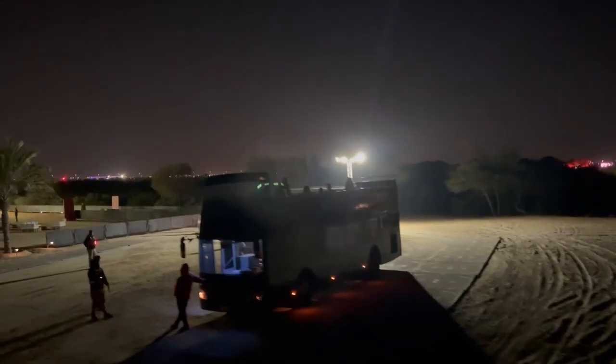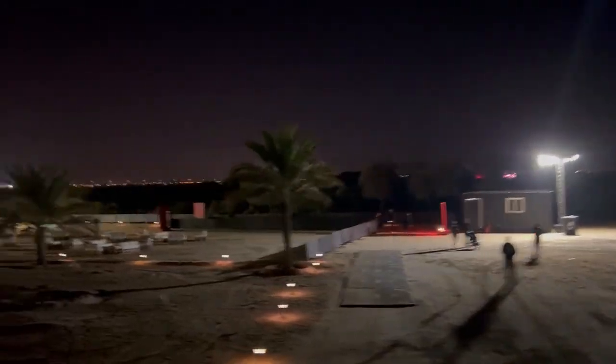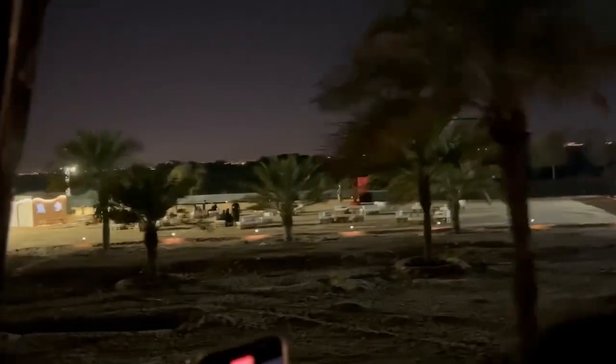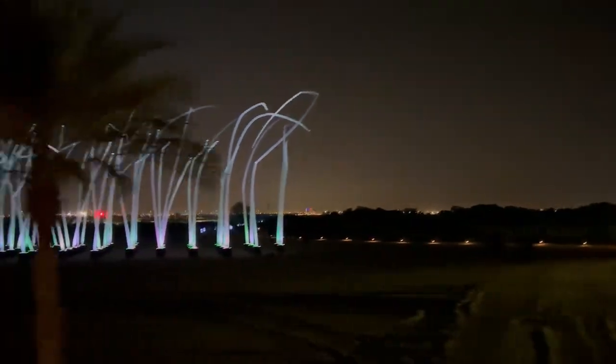So now I know that Manar is an Arabic term for lighthouse. Well, obviously we can expect lights, more lights from here.